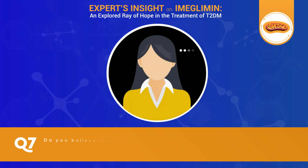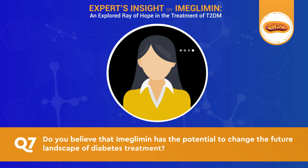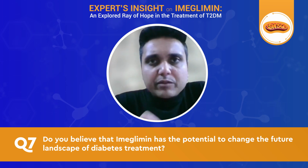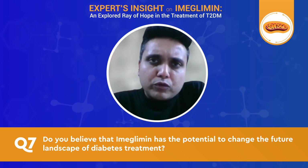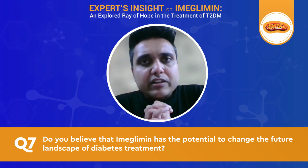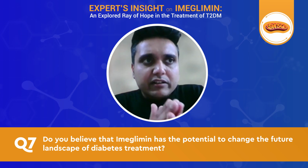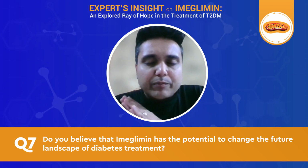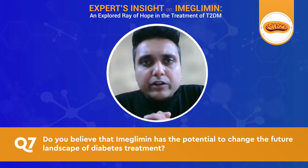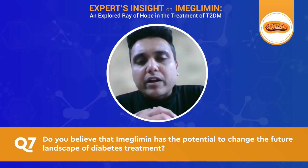Do you believe that Imeglimin has the potential to change the future landscape of diabetes treatment? Yes, the research is going on, and finding new molecules every day is the routine nowadays. But getting an Imeglimin-like molecule has opened a new research door for better treatment of diabetes patients. So definitely this molecule has a stand in the current treatment regime, and it is showing its positive impact in clinical use. And I wish best of luck to Imeglimin that it should show wonders in future.